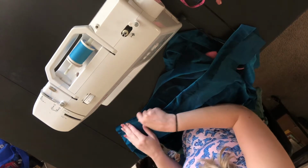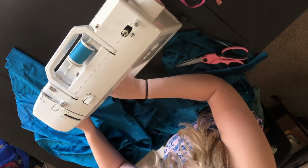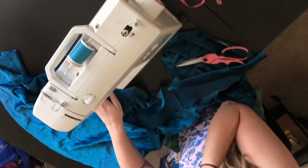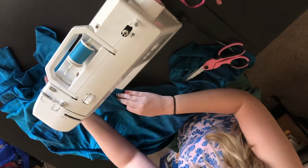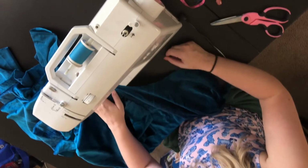Next, I am going to attach the waistband to the skirt. So I'm attaching the waistband face to face at the top of the skirt, and I am just going to stitch those two pieces together. This part can be a little bit tricky because you are sewing a straight edge onto a curved edge, but just go slow, take your time, match them up as you go along, and you'll be fine.